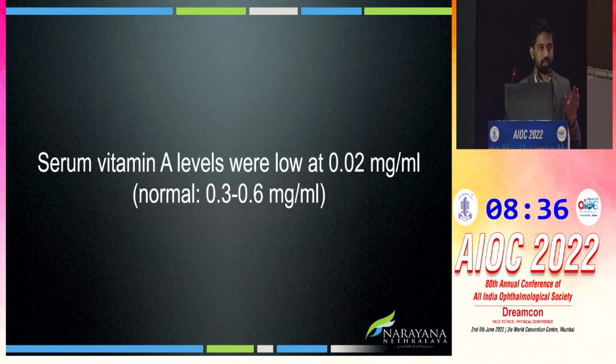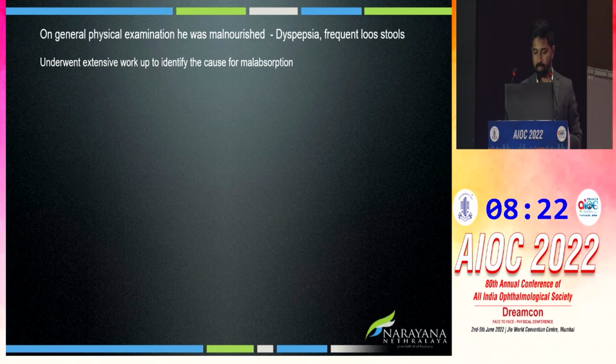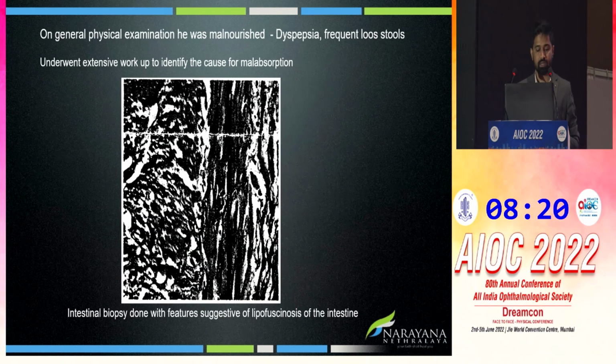So it doesn't end there. We need to find out why it is low. On general physical examination, he was malnourished. When we probed, he gave a history of dyspepsia and frequent loose stools. He underwent an extensive workup to identify the cause for this malabsorption. Finally, he had an intestinal biopsy, where there were features suggestive of intestinal lipoproteinosis.